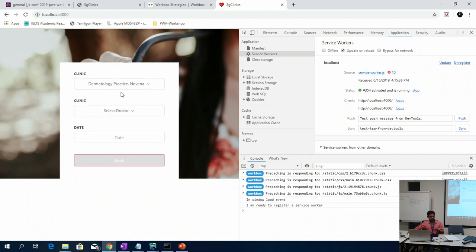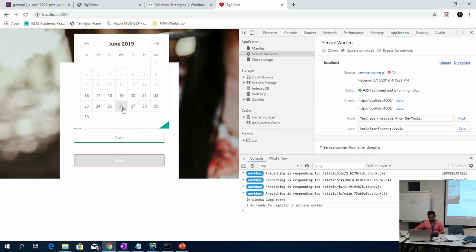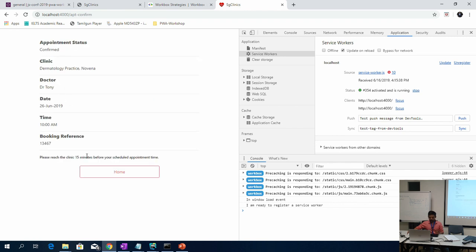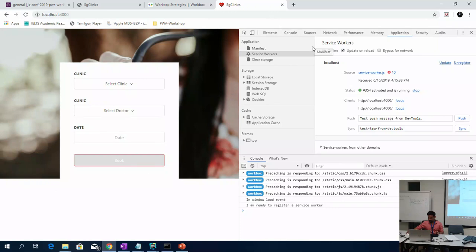you are in an MRT train, and then suddenly the network goes off. You want the appointment to still go through when you are back online, and then you want to receive a notification that the appointment has been booked or not. So let's see, book. This is a normal case, confirmed. The appointment status will be confirmed. Let's switch off the network, make it offline.